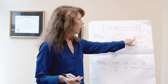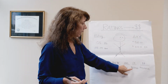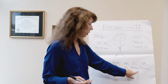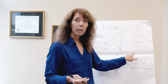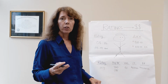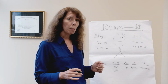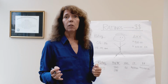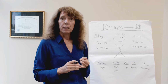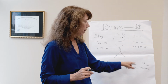It's also very important that your average weekly wage be properly calculated because you can see what a difference that makes in converting your rating into a dollar figure. Average weekly wage should include bonuses, overtime, commission, any other earnings that you had prior to your injury. So it's really important that you consult with an attorney who's familiar with what impairment ratings are, what ratings are fair, and also who knows how to calculate your average weekly wage.